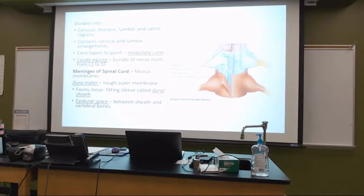When we talk about its structure, we divide it into different regions. We divide it into cervical, thoracic, lumbar, sacral, coccygeal. So these are what are termed the regions. When we look at those enlargements that are present, we have the cervical and the lumbar because we have to supply the nerves to upper extremities, lower extremities. When the cord tapers, because the tapering does look like a cone, they term it the medullary cone. Like I mentioned before, the bundle of nerves that look like all these strings, that is our cauda equina.